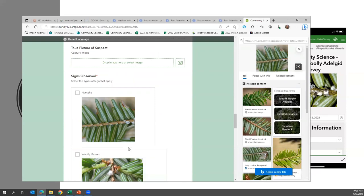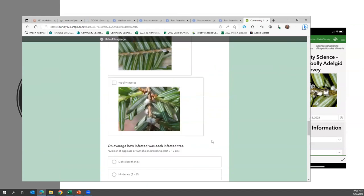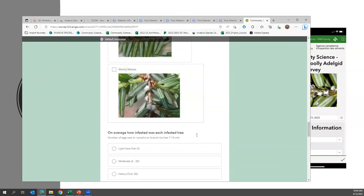If you're using the desktop browser, it'll show you a handful of similar images. If you're using it on your phone, it'll actually make the image full screen when you click on it. So that'll help with identification. We have images of nymphs, as well as a really great image of the egg mass.